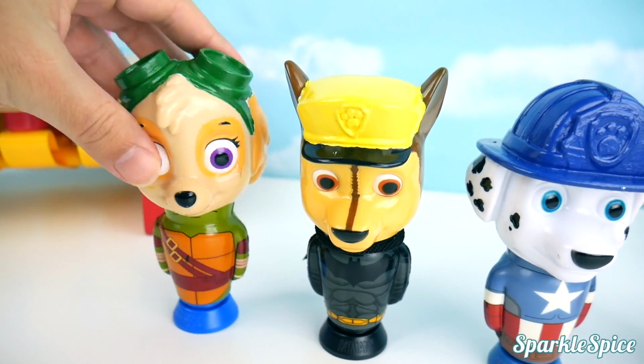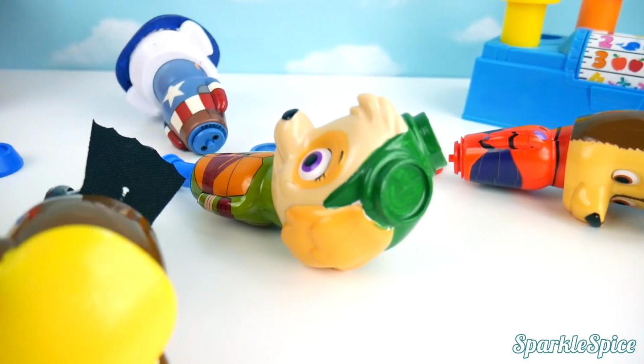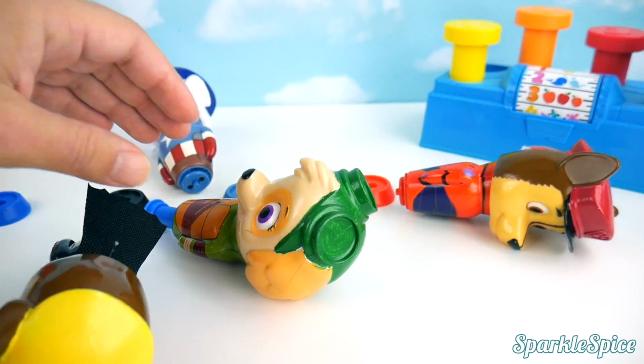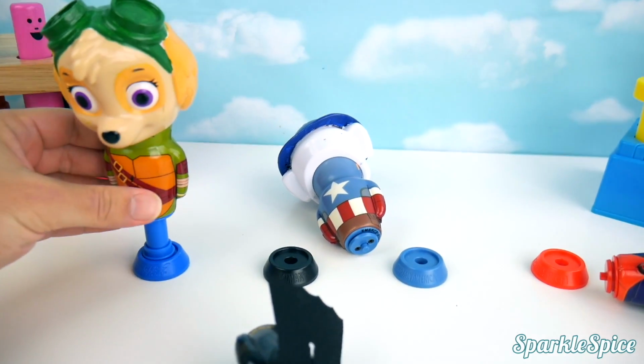Sky wants to fly super high. Let's take to the sky. Whoa, Sky crashed into Marshall and Chase. Now let's stand them back up and see who's hiding under the Paw Patrol head.